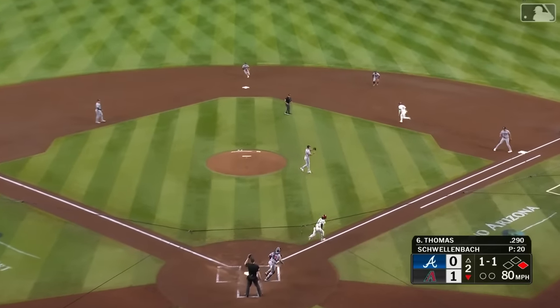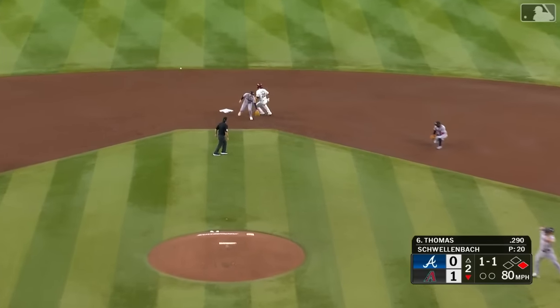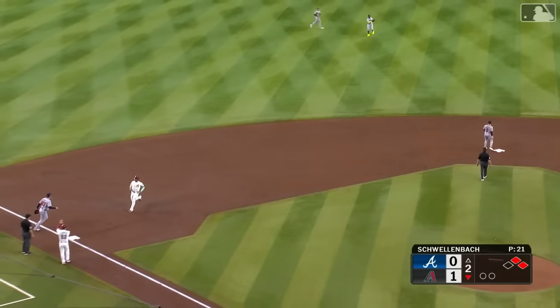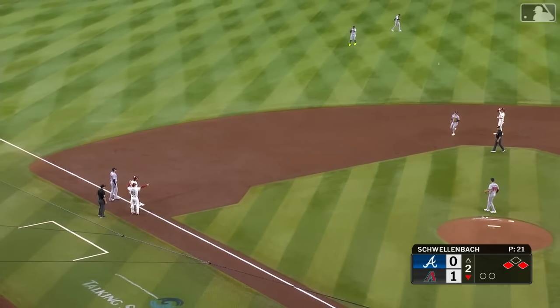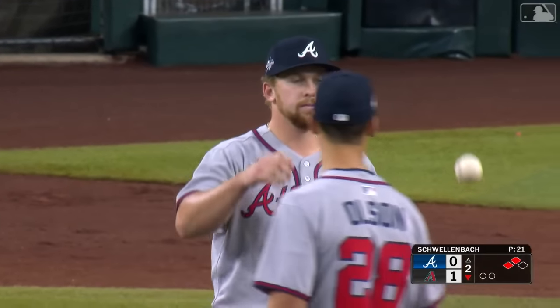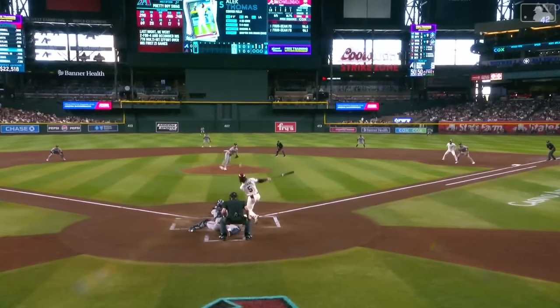Jumps it up. It gets behind Allen. Gino will chug into third, and Alec is at second standing up. Schwellenbach with a low throw, and Allen let it get behind him. Well, those are the kind of mistakes the Diamondbacks have been making in this series. Back trying to throw on the move right there.